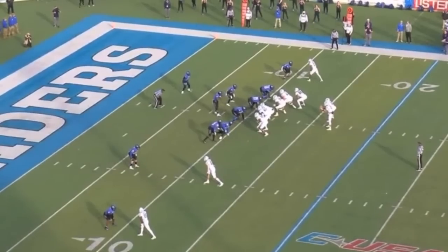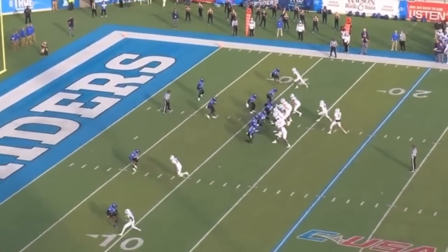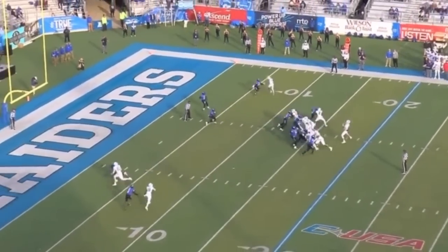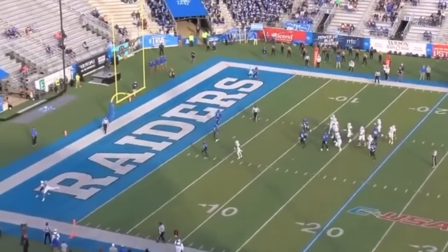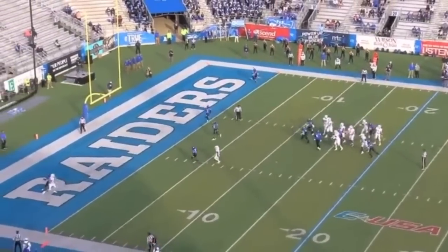This time he explodes off the line of scrimmage. Look how quickly he eats up this space. In about 4 or 5 steps, he's a long strider. He's got those 6'7" legs. He gets himself in a great position here, tracks the ball extremely well to the outside shoulder. I love the way he turns his body extremely fluidly.